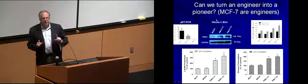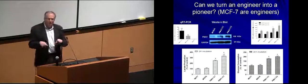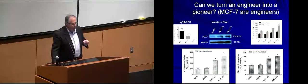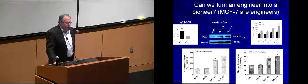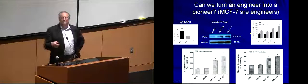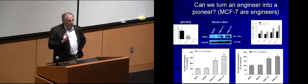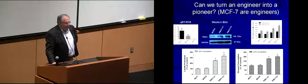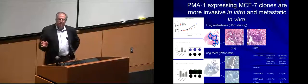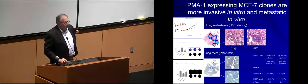One of the more interesting things is that we can actually turn an MCF7 cell, which is generally an engineering type of cell, into a highly invasive, highly aggressive cell by simply adding a gene, the PMA gene, the proton, sorry, I can't remember the details of that, but basically it produces a lot of acid. And so by doing that, we can actually take an MCF7 cell, which ordinarily does not metastasize, and make it a highly aggressive metastatic tumor. So again, turning it from an engineer to a pioneer.